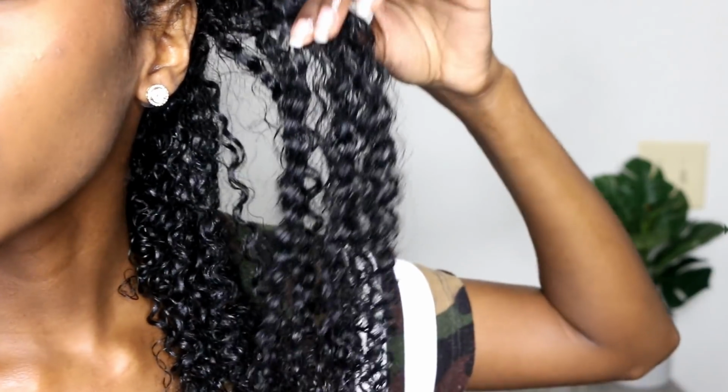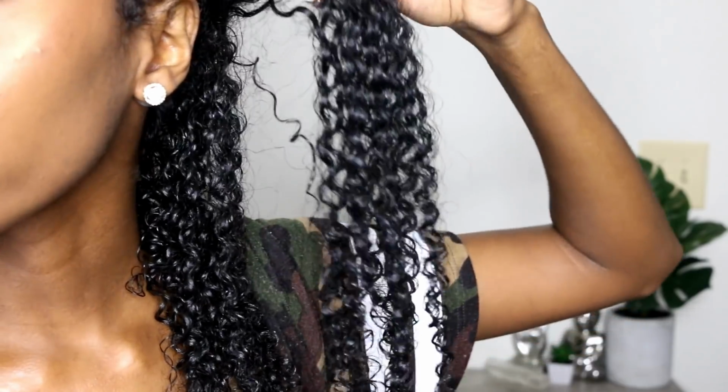Part of me wants to say the honey one might be just a little bit better just because I've used it before, but at the same time I've obviously never tried this latte one, so I could be pleasantly surprised. But yeah, now I'm just gonna continue to do this section and the rest of my hair, and I'll check in with y'all if I notice anything weird or funky going on with this leave-in. So I told you guys I would update you if I notice anything weird going on.